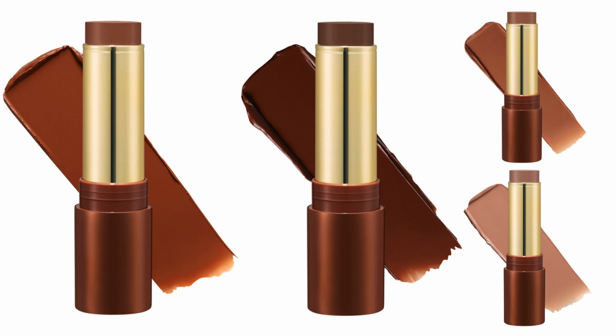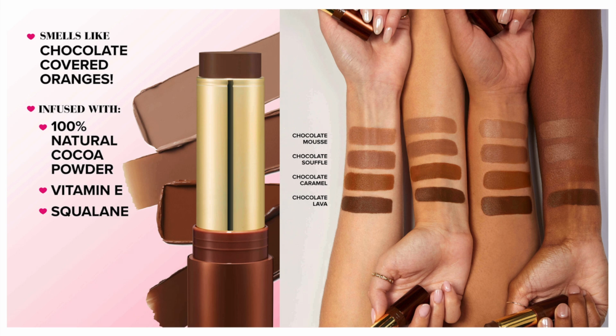Anyways, it's a cream bronzer. They're trying to say it's a sculpting stick as well. No, it's not the same thing. I've said this a million times. I don't want to talk about that anymore. It's driving me a bit nuts.